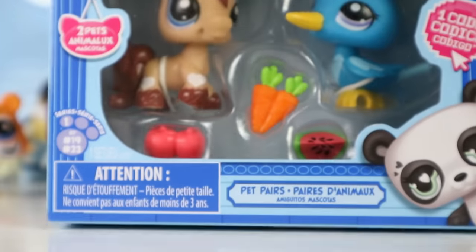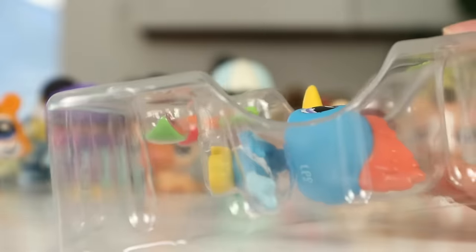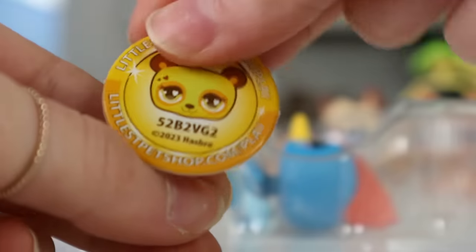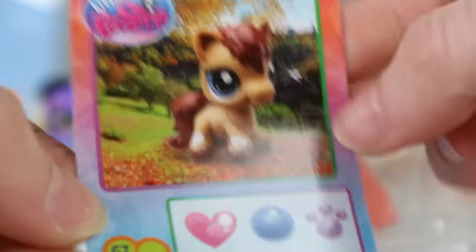Okay, next one. Oh, I'm so excited for this one. Clydesdale. Come here right now. Oh, I'm sorry. I'll get the token. Are you guys, like, in the Roblox game? Token. I got the card with the Clydesdale. Oh, and the accessories on this one are cute too.